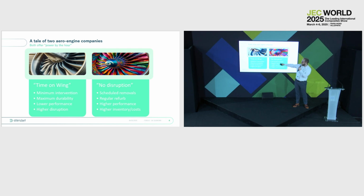One of them offers time on wing. So one of them is trying to maximize the amount of time that each engine is spending on the aircraft. They want to make the minimum number of repairs. They want to do as little repair as humanly possible. So they design their product to be as durable as possible. Because they've designed it to be as durable as possible, maybe they've lost a little bit of performance, not a lot, but a little bit.